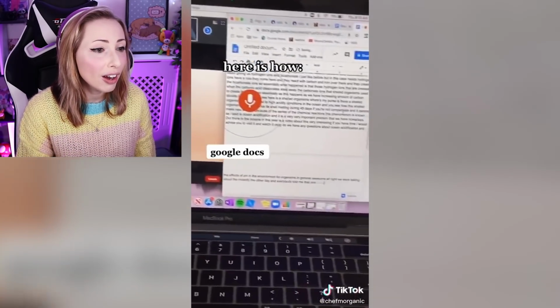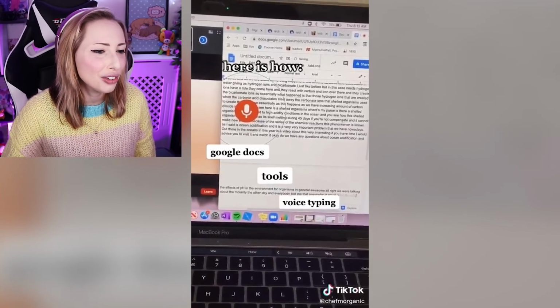So I thought yes, of course, because you can use Google Docs. So basically you can have your Google Docs with voice to text activated. Whatever's coming through, it's going to pick up all of that and translate it into text. That is amazing, and such a clever way.